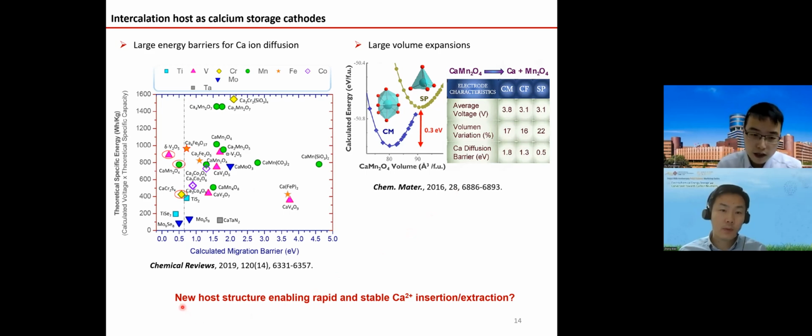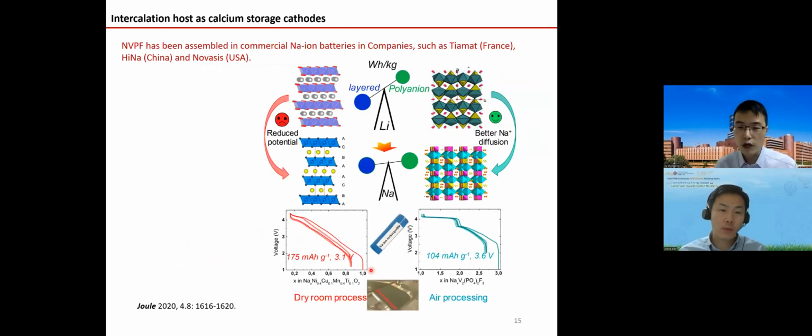So can we find some host structure to enable rapid and stable cation insertion and extraction? We turn our eyes to the commercial cathode for sodium-ion batteries, NVPF, sodium vanadium fluorophosphate. I think Dr. Zhang just mentioned that before.